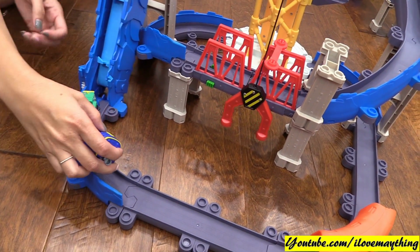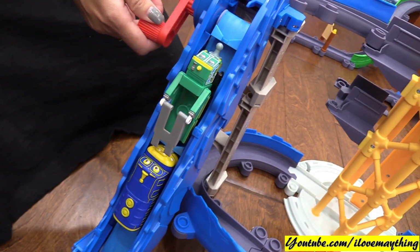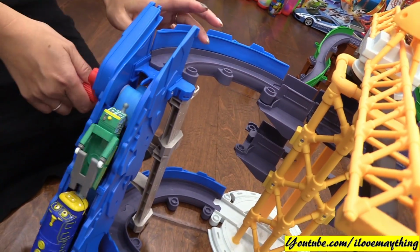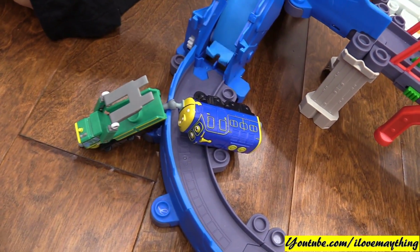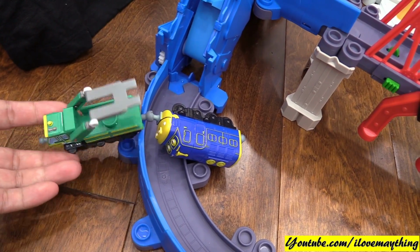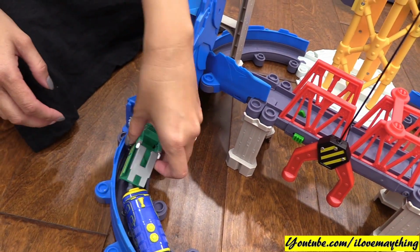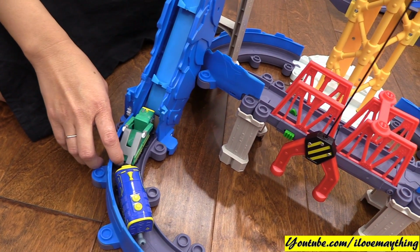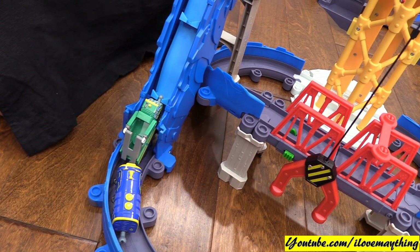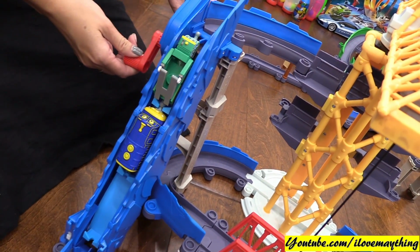Conveyor belt time. Hee hee, going up, going up. Oh, oh, oh! They crashed! You see, folks, accidents do happen. Go, mommy. You got them? Yeah. All right. Put them to the top.